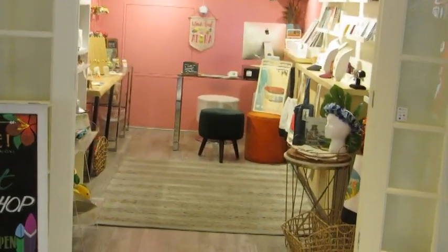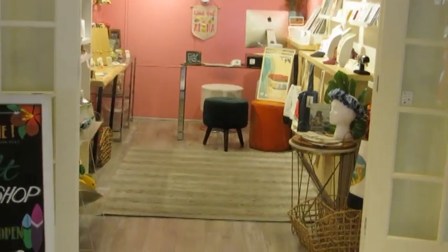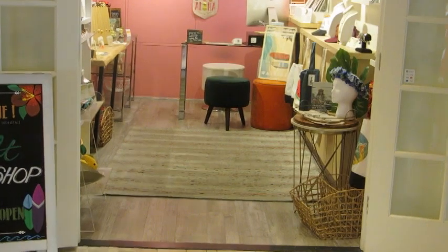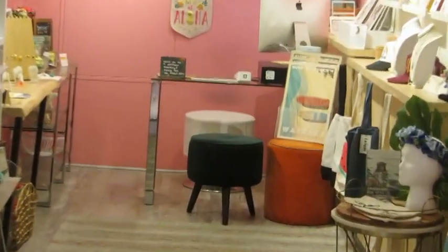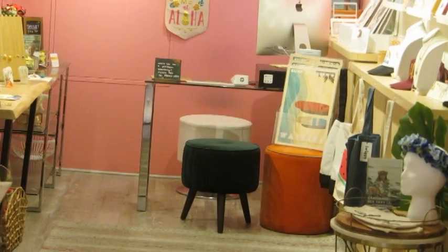And here is a little gift shop, a hotel's gift shop. If you need to buy little souvenirs or picture postcards and stuff like that, a gift shop is available right here in the lobby in a small room.